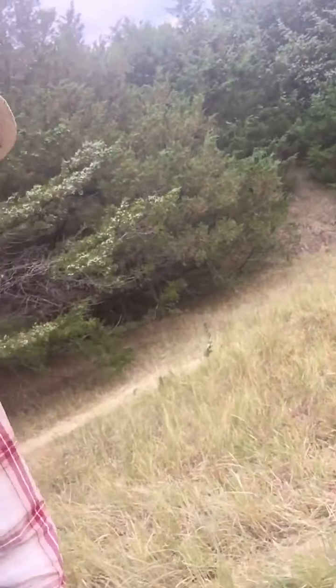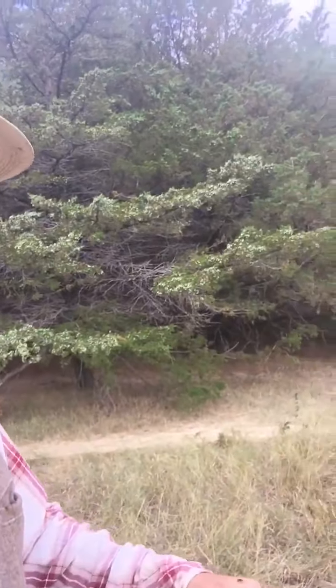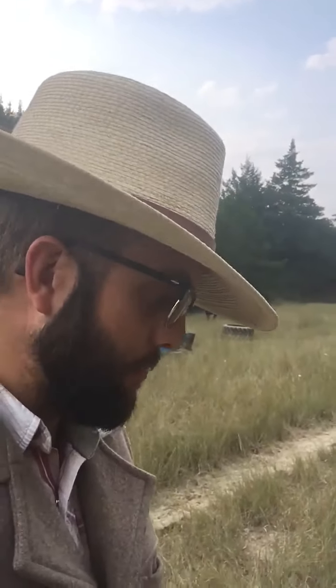So you can definitely tell the range site is degraded due to the increased erosion and tree cover in the pasture as a whole. This one, hopefully, will get burnt by 25 or 26, but we will see how all the planning and prep goes.